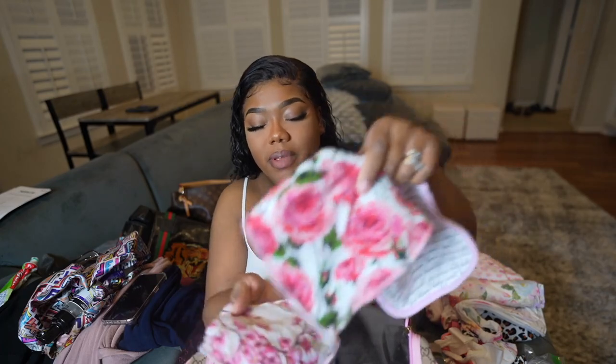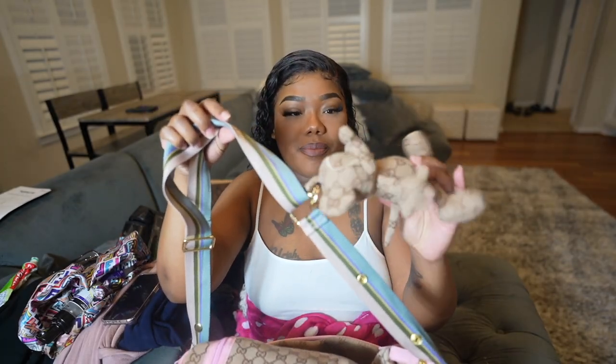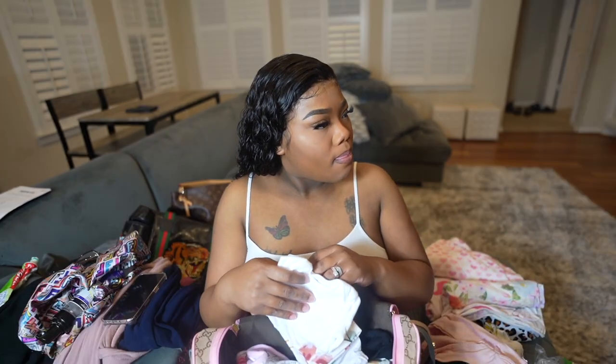They are the bandana bibs. He got this cute little Mickey protective underwear. You got me.